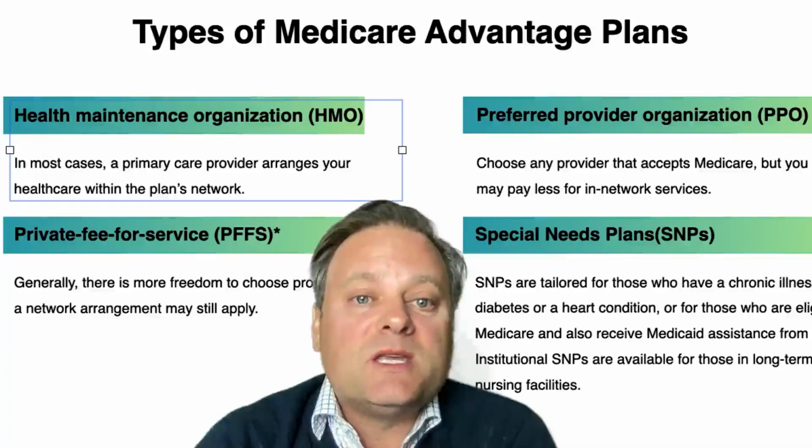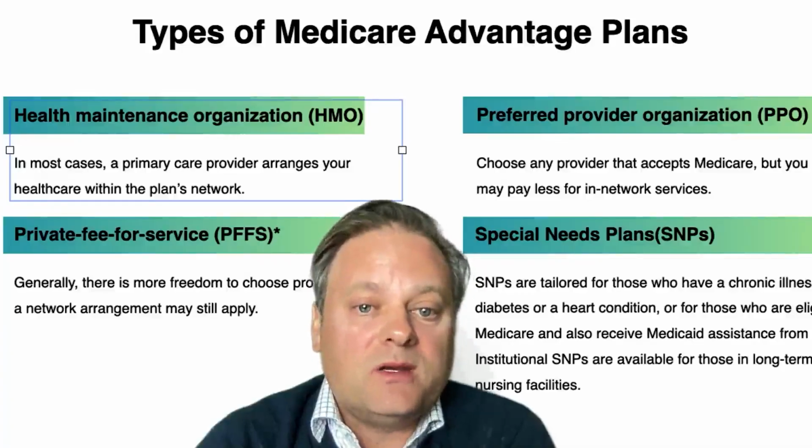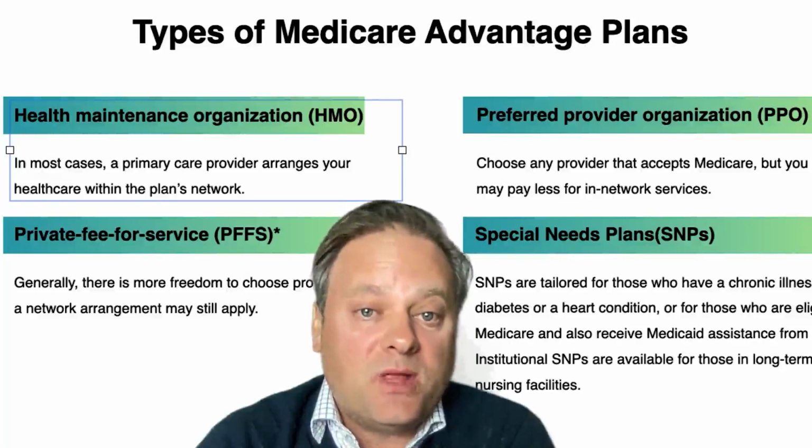So when I used to do the seminar, I used to carry around the thick book, and I'd say, here is your Medicare Advantage network. You go to a doctor inside this book, you have coverage. If you go outside that book, you're responsible for the entire bill. So network is extremely important when you're picking a Medicare Advantage HMO plan.